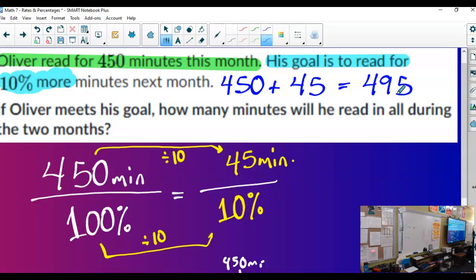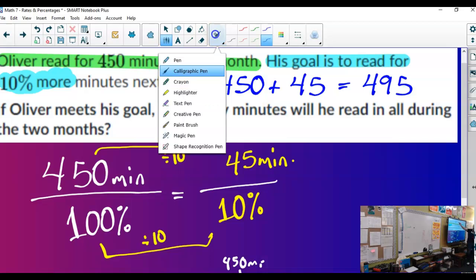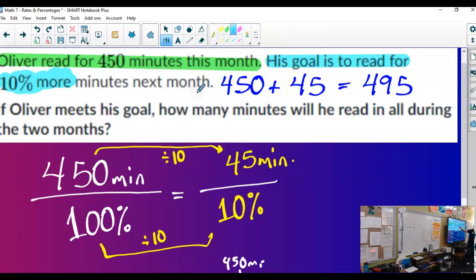there's a pit full of snakes. Hooray! Spikes, dangerous things, bones. You can tell people have fallen in before. What's the trap door here? How many minutes will he read in during the 2 months? If you get excited and you're like 495 and you type it in, it's wrong, because you didn't actually read the question. We need to combine both months.